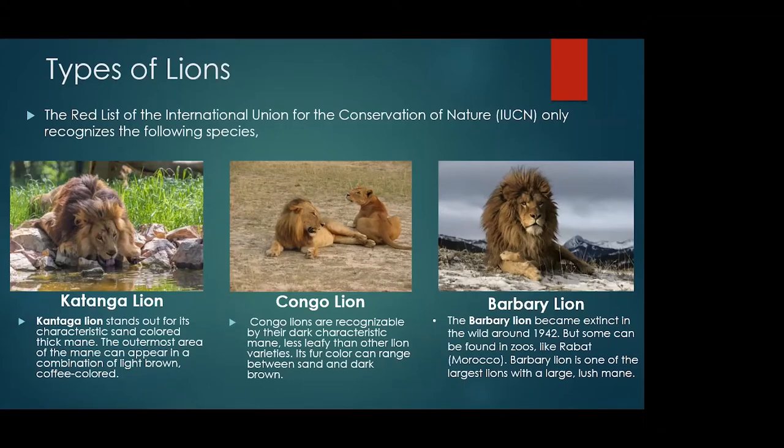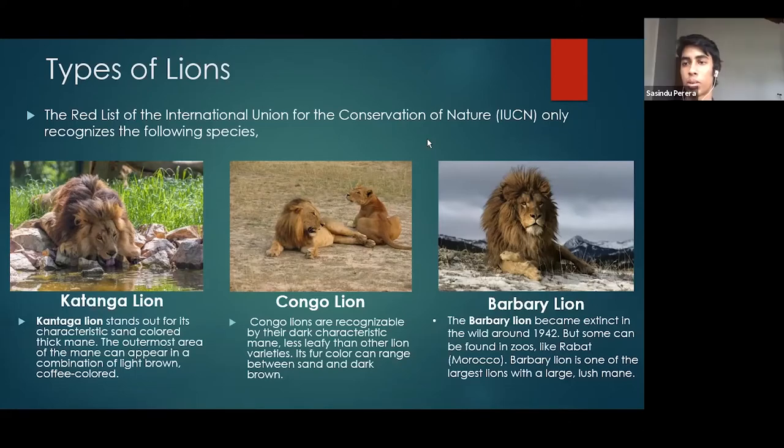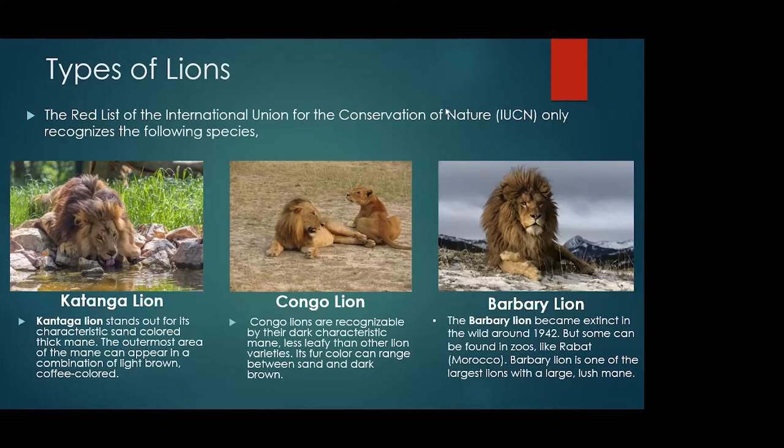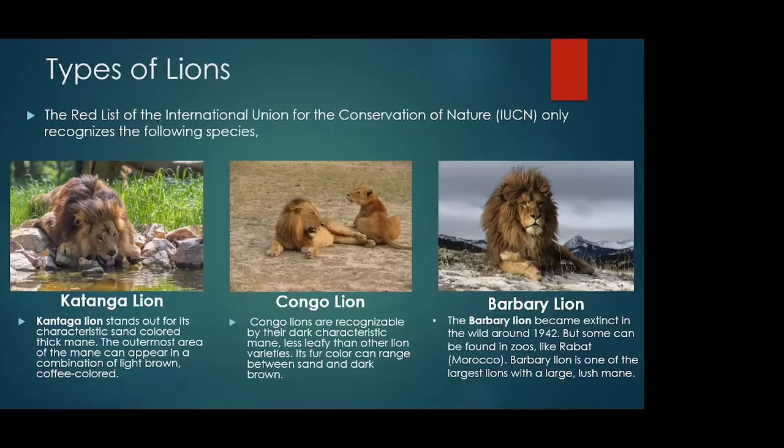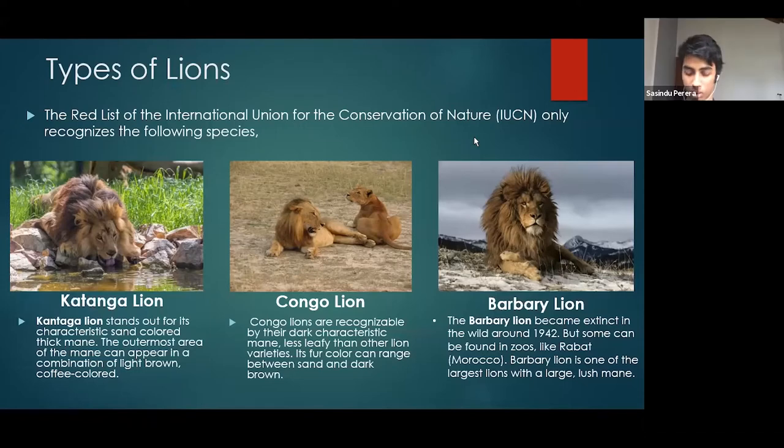Excuse me, Aya. Ali. What is the most powerful lion of these all? So, Mali, the Barbary lion is the biggest, even though it became extinct in the wild around 1942. There's a small number of Barbary lions that still live in zoos like Rabat, Morocco. Okay, and the Barbary lion is considered to be the largest. Thank you, Aya. Where did the Barbary lion live before he went extinct? He mainly lived around Africa, man. Thank you, Aya. Okay. Sorry, let's move on to the next slide.